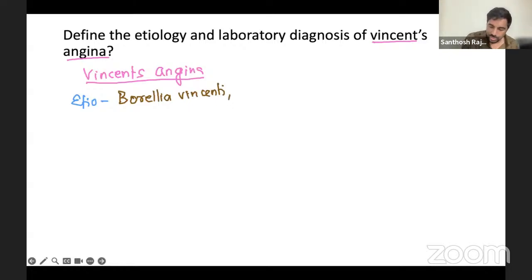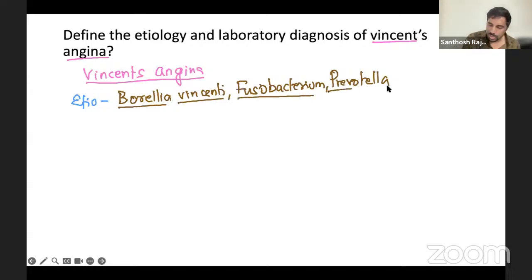Apart from this, there's something called Fusobacterium. And not only that, there's something called Prevotella. But the main one is Borrelia vincentii. They are all normal oral flora.